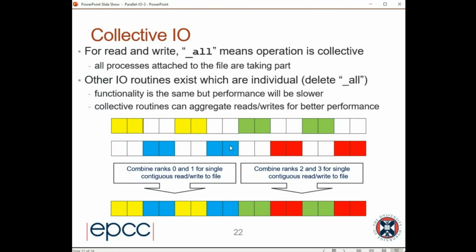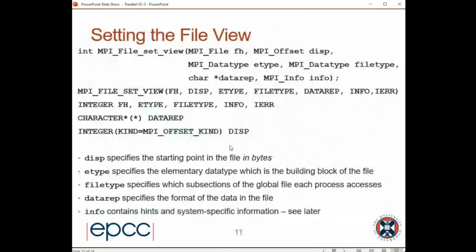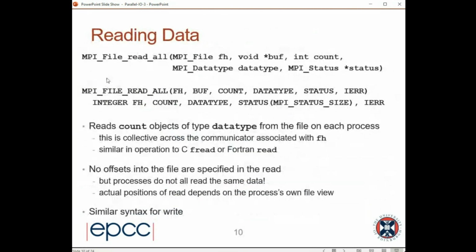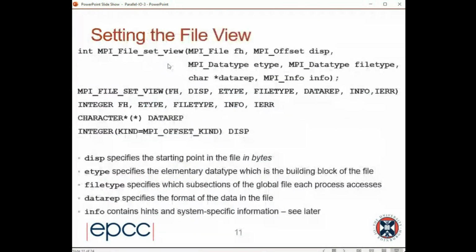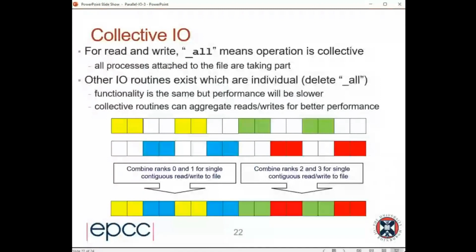So the collective I/O, which in MPI-IO means calling an underscore all routine, MPI file read all or write all, and in other libraries there will be a similar switch to do that. It will be done in a different way, but you have to use collective I/O. Collective I/O is crucial to performance because it's the only way the I/O library can do any optimizations and avoid serializing everything and doing everything in a horrifically slow way.